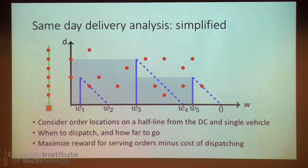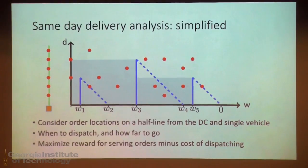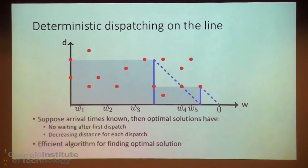by this point. And then I wait until W3, I dispatch, and I can cover all the other red dots inside that blue square, but the ones outside the blue square are not covered. I get back to the depot at time W4, and then I make a smaller dispatch, and I cover this group in here. All the ones outside the blue are not served. They're sort of missed opportunities. And you can then calculate a reward minus service cost.